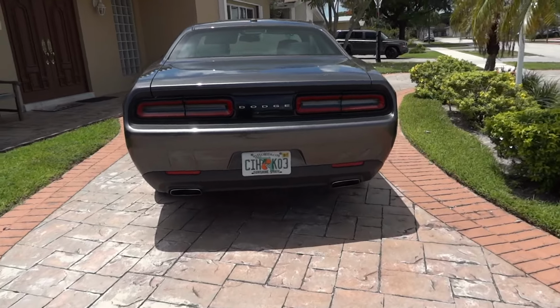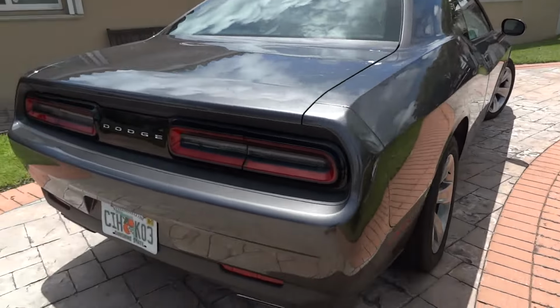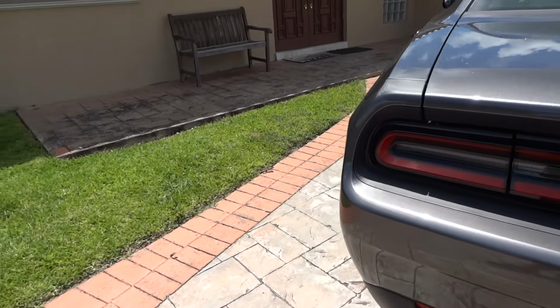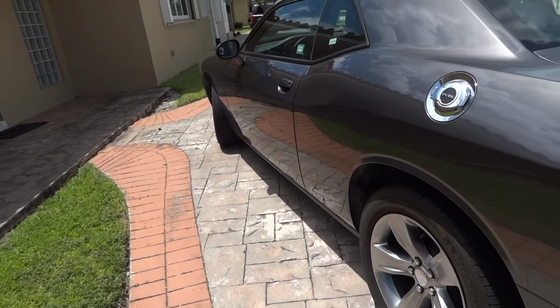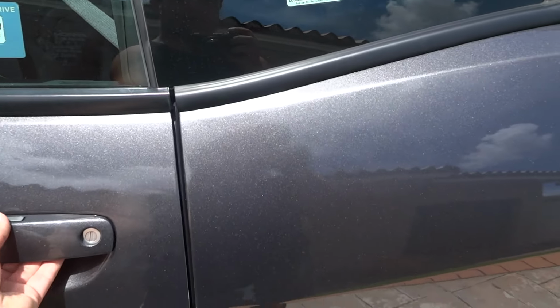This thing's got dings and nicks on it like any other rental car, and unfortunately smells like smoke because somebody has smoked in it. I have my cologne to take care of that. Let's walk inside.